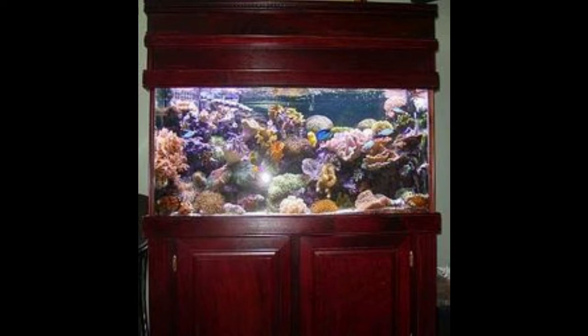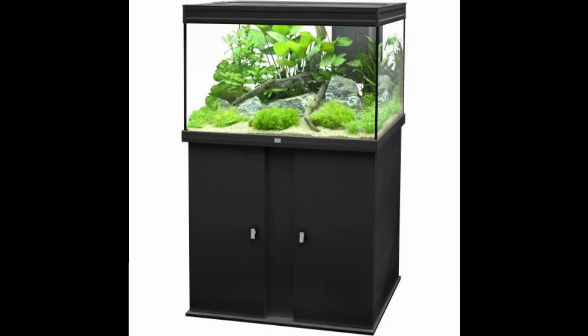Now, wood stands are available in a variety of styles and finishes, which makes it easy to find one that will match the furniture in your home or office. When comparing different models, take some time to look at the craftsmanship and place the stand on a level surface and test for stability. A stable aquarium is very important, especially if there are children or pets in the house. Aquariums are very top-heavy and pose a definite risk of injury to anyone around if they are knocked over.